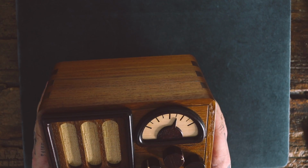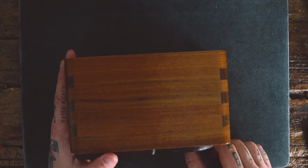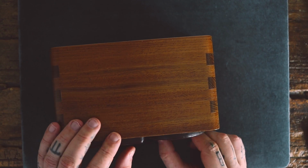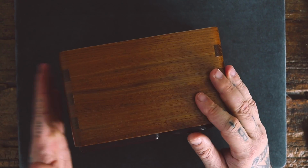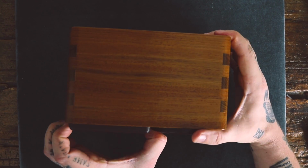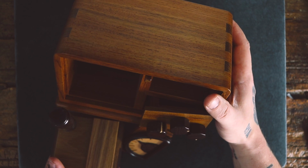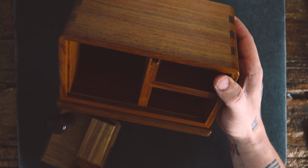Sometimes the clue for these puzzles actually lie in the name. Now this is a bad radio. So what do you do when a bad radio stops working, right? Whoa. Oh my God, I don't know if I broke it. Oh wow, look at this.